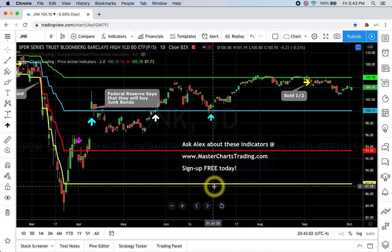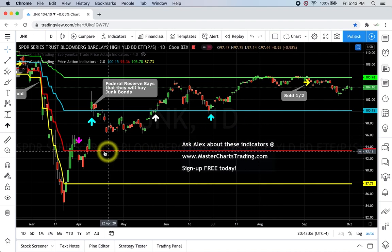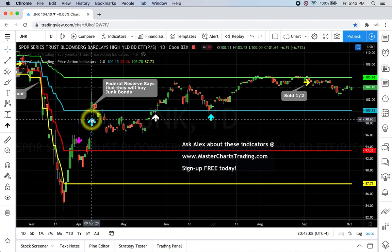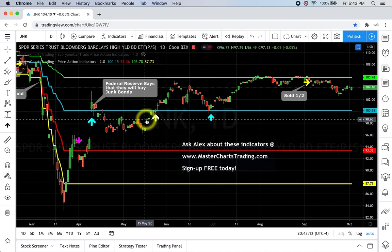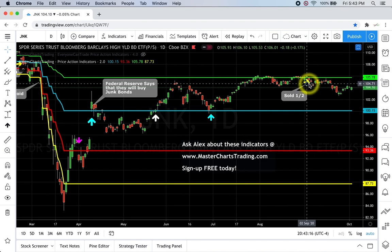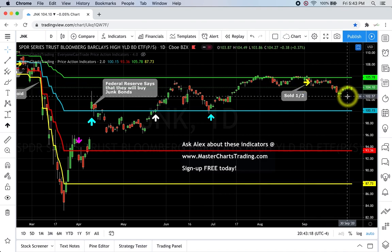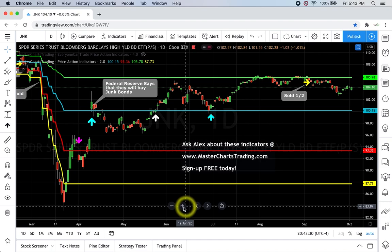Okay, so junk bonds. Kind of interesting, similar to the way utilities broke out. Several touches. I actually bought into my retirement accounts. I sold half of my position because it's dropping, and I will probably close my position if it goes towards the 101 level, because I definitely don't want to have a losing trade.